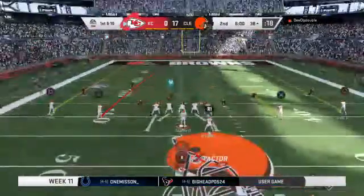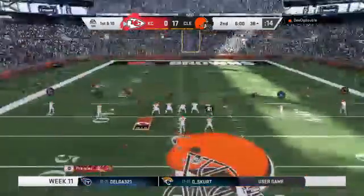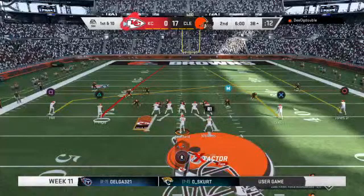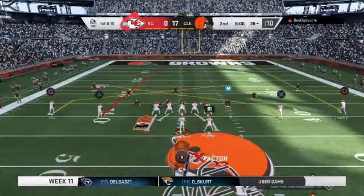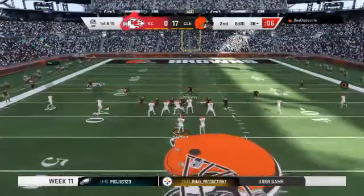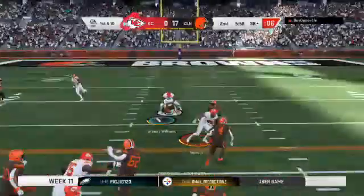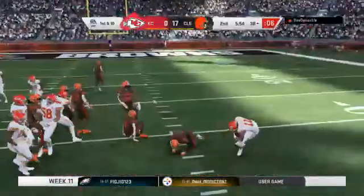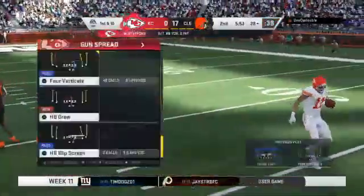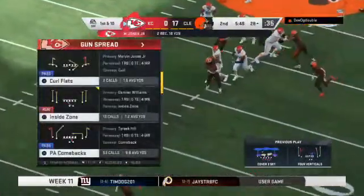This offense finding its legs now. Here's another 1st and 10. From the gun, here's Stafford. This complete to Jones. And he's going to get this inside the 30. It'll go as a gain of 10 and a Kansas City 1st down.